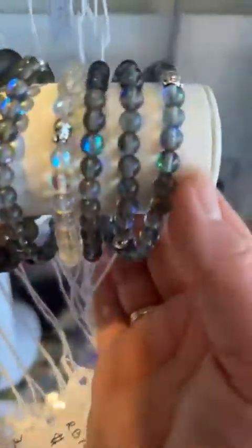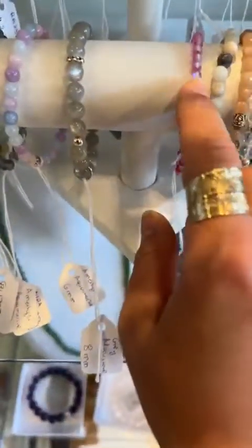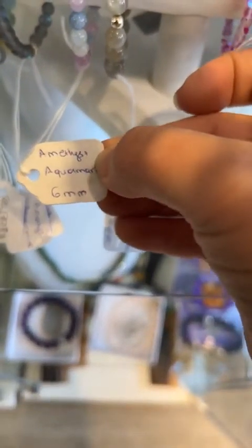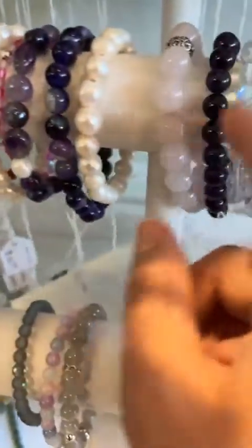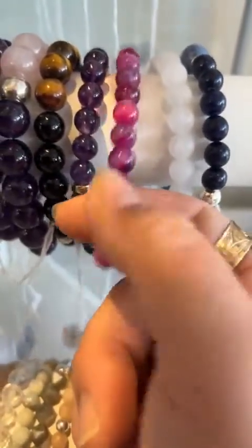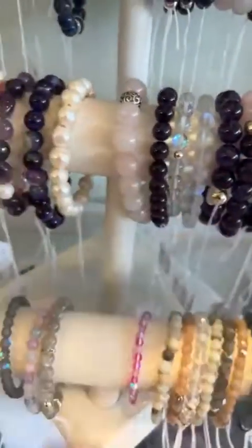So there's all kinds. You can see quartz and moonstone and agate. No, not that. That's not agate. That's quartz too. These are amethyst, aquamarine. We've got, what's this one? Rose quartz, amethyst, pearls. This one's agate. I like that one. I like the ones that have the little Buddha on them. There we go. So cute. So these are nice little gifts. There's tiger's eye and tourmaline.